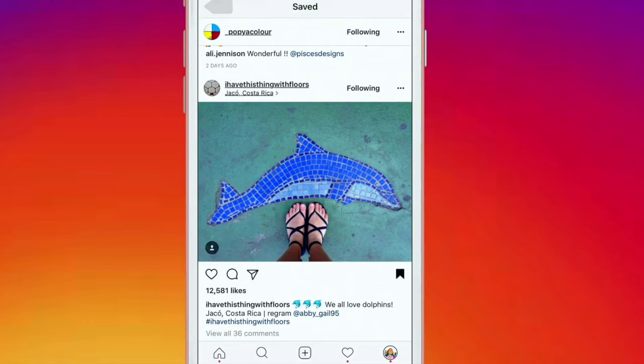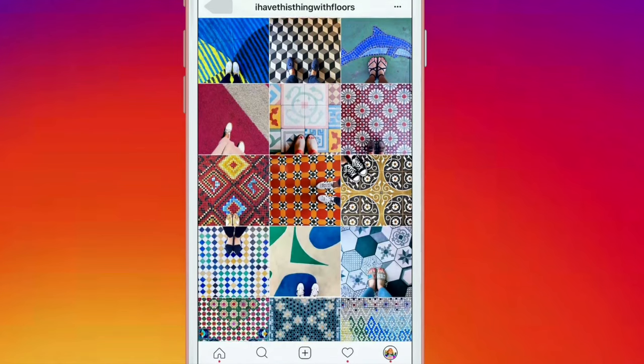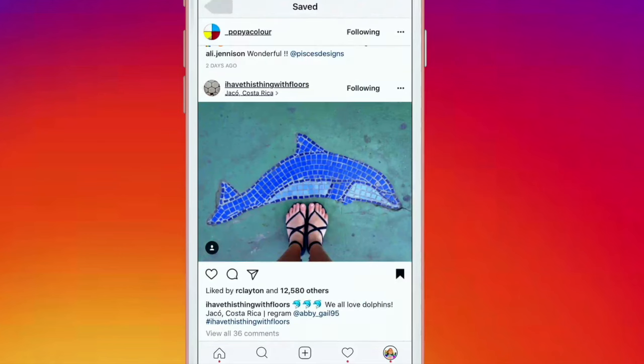Flooring is all around you. So whether it's tile or carpet or wood, look down because you never know what you're going to see. And this account, I Have This Thing For Floors, will definitely get you looking down more when you travel, especially when you go into hotels and into restaurants and buildings that have very creative patterns on the floor.